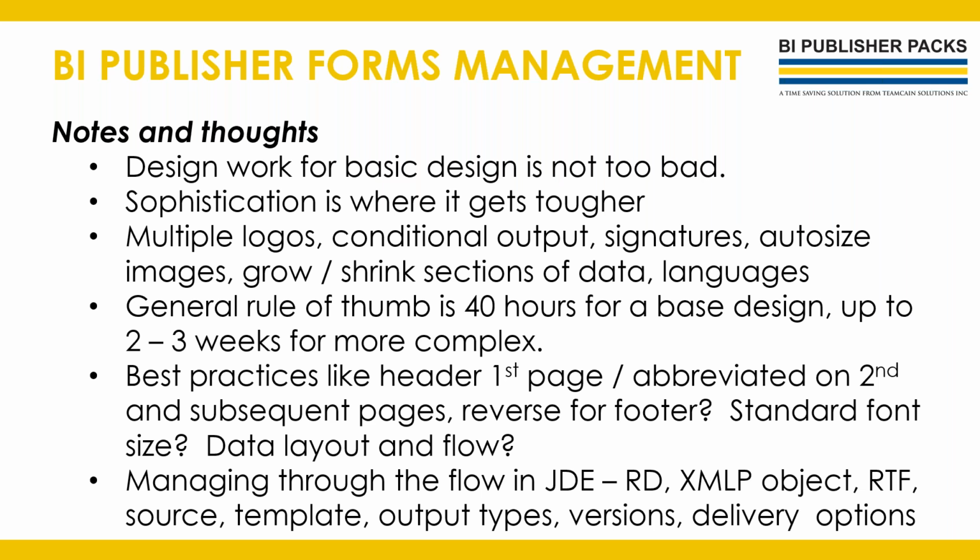You continue on and say, well, I want to do conditional output. Oftentimes as well, conditional output will mean that there could be sections that you want or do not want to appear. Shrinking sections of data, really classical for things like purchase orders and sales orders if you're used to them. You could have a one-line line for a purchase order, and you could have one that takes up half the page because of extended text messaging that's coming in at the line level. All of that you need to accommodate. Auto-sizing images. That could be as simple as something like with your logos. One is rectangular, one is square. You need to allow for the amount of space and find a way to have it fit in.